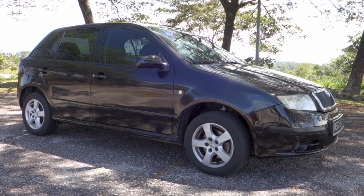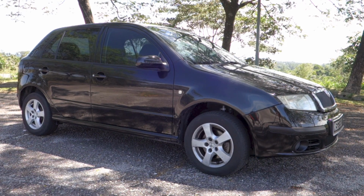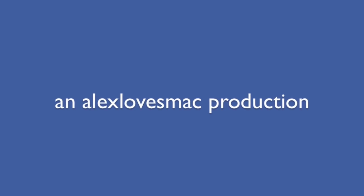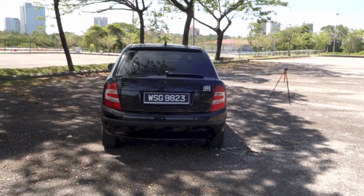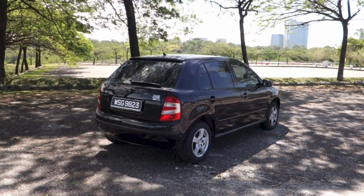Hello everyone, right here I have a 2006 Škoda Fabia 1.4. And today, I'm going to make a startup and full vehicle tour video of it, show you the features, inside and out.